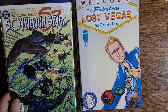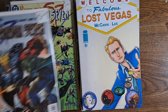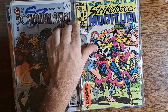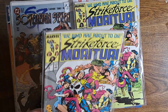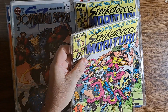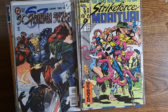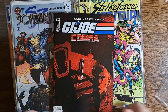Sovereign 7, number 7. Number 6. Strike Force Morituri, number 15. The ink blotch is on the bag, not on the comic. There's another number 15, and same thing, somebody wrote on the bag for some reason. There's more than one issue. I was going to say this is really thick, but there's several issues in here.